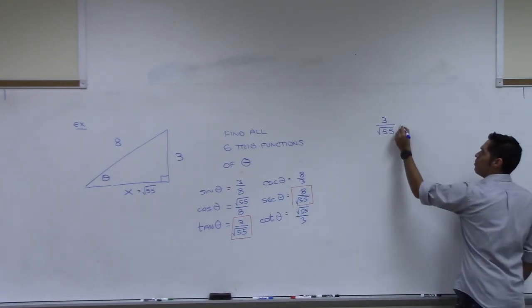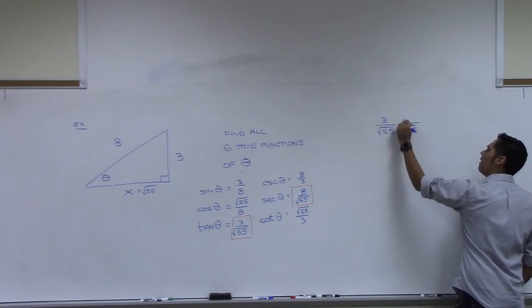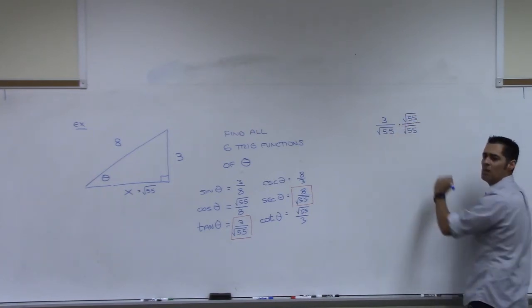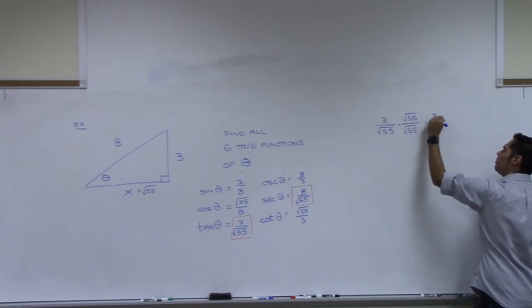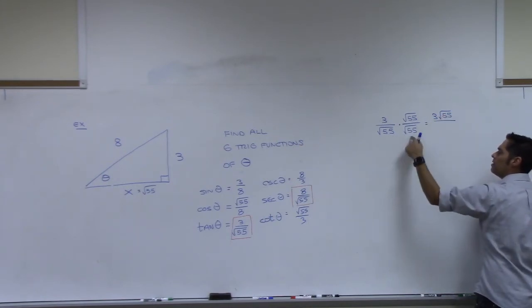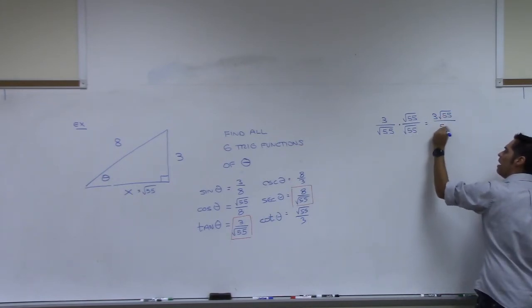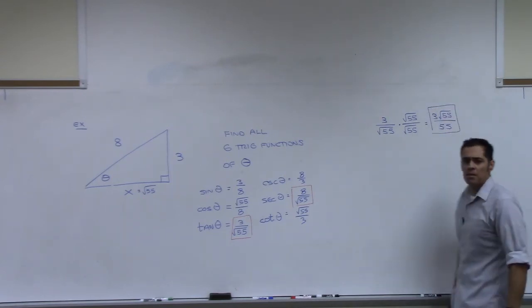Let me remind you what I'm talking about. You multiply the top and bottom by root 55. This is called rationalizing the denominator. And what happens is on the top you get 3 root 55, and on the bottom you get what? When you multiply these together you get 55. And see, this expression no longer has a root in the denominator.